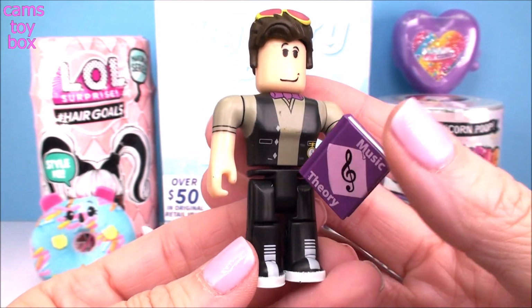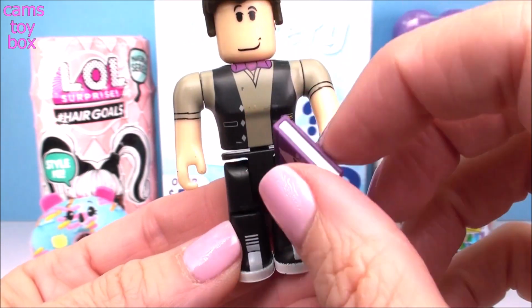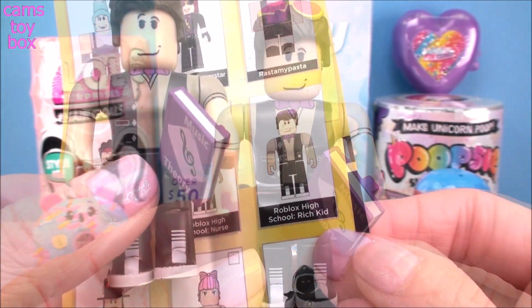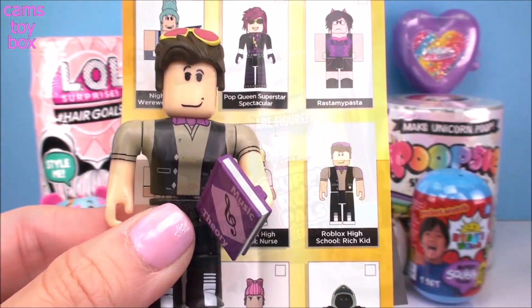Here's our figure all put together. He looks very proper. He's got a bow tie on. He's got a little pocket watch. I don't know if you guys can see that. It's hidden behind a book that says Music Theory. He looks pretty cool. Here he is on the collector's checklist, and he's called Roblox High School Rich Kid.